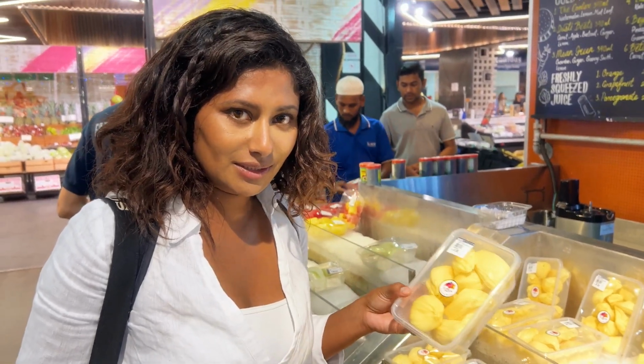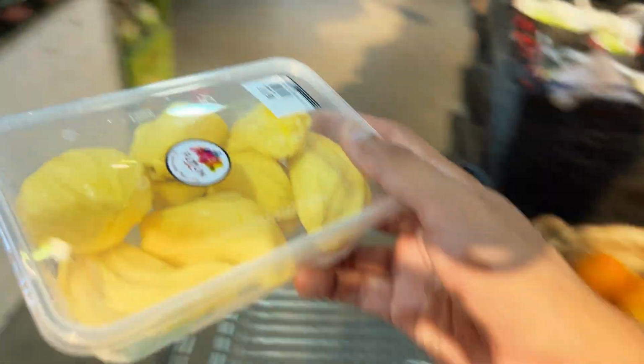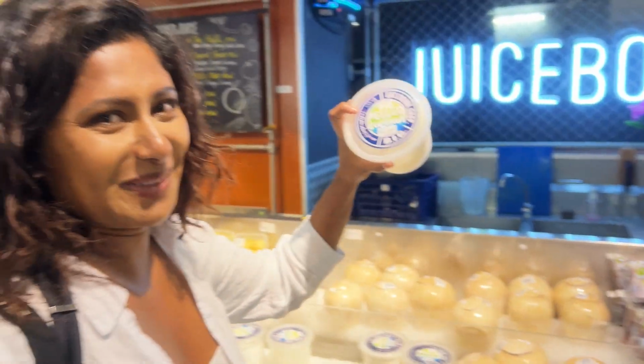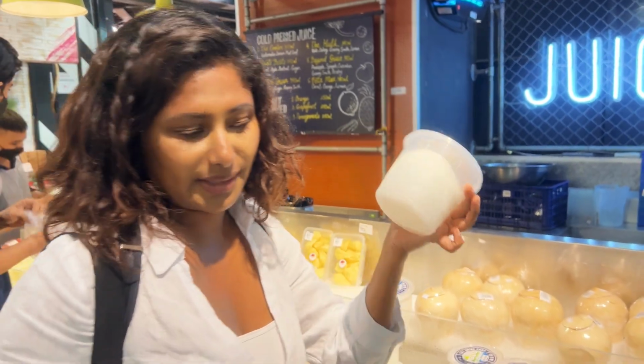These are the fresh honey jackfruits that Waseem loves so much. We're gonna get these. Fresh peeled coconut. I think it's $6.50 MYR, but we'll see.